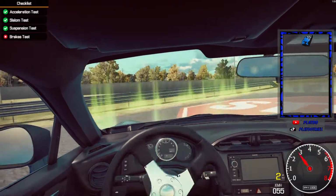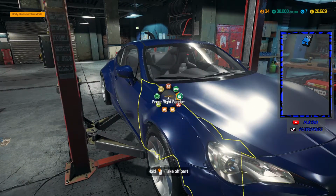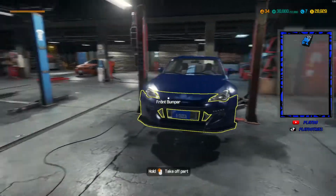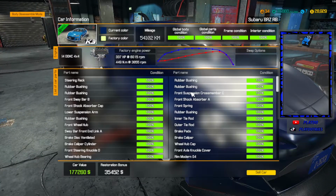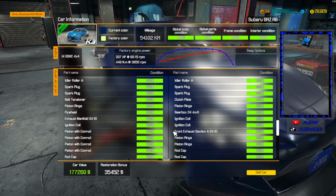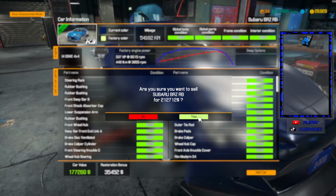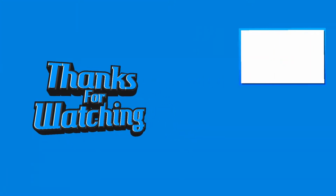Brake test. I mean, I probably should have taken it to the racetrack. And man, this thing is just so nice. I can't believe I've got to get rid of it, but that money is just... If this was worth not as much as what it is, I would definitely keep it. This is so nice. I should have done the rims just to see how nice it could end up. That's alright. Everything's 100, even though everything's not 100. Stealth car. $212,000. $200,000 car. Oh my god.